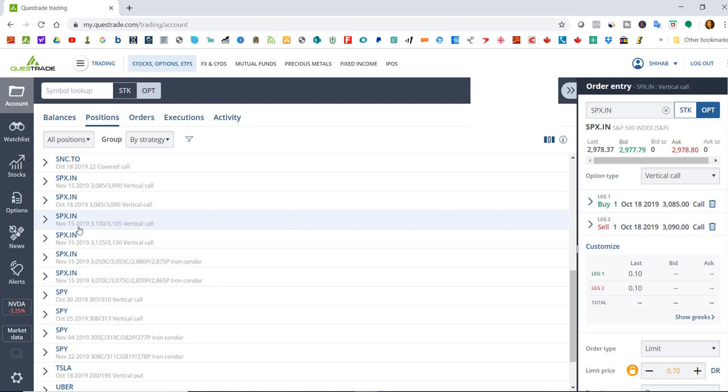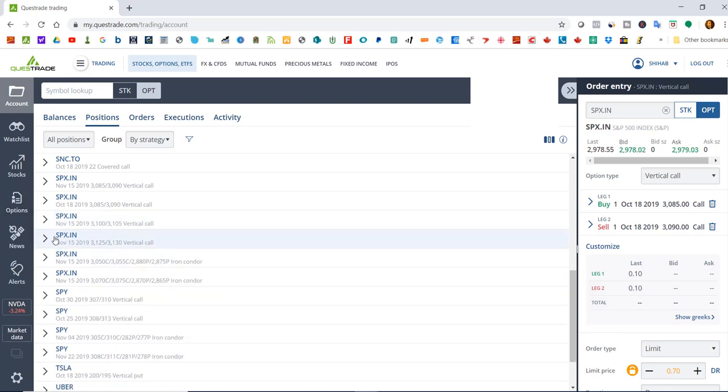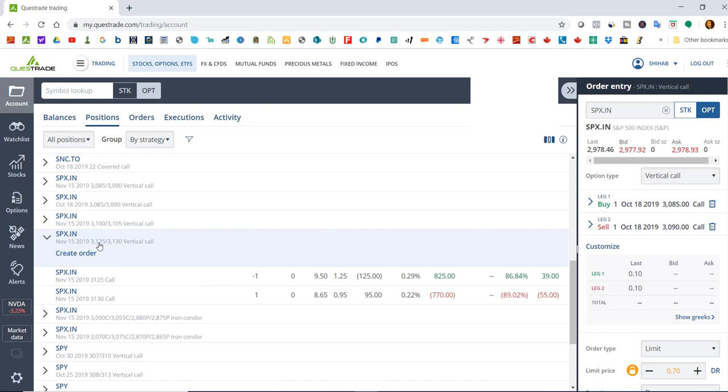All right, so another SPX November 15, 3100 call. Yeah, this one still has time, still safe, and it's showing a small profit here of $20. Not gonna do anything yet. November 15, another call, 3125. This one should be showing a much better profit. Yeah, $25 and $30, so 50. Right now it's showing a $55 profit.